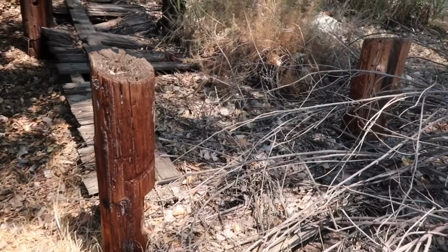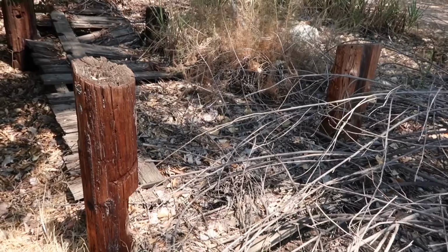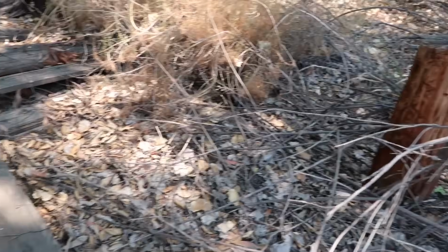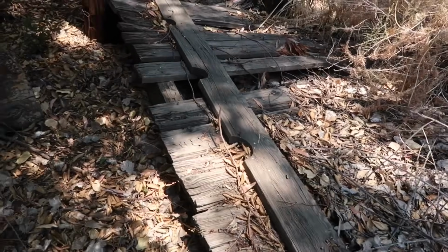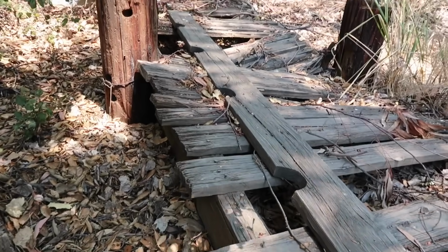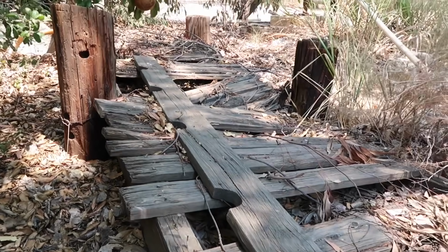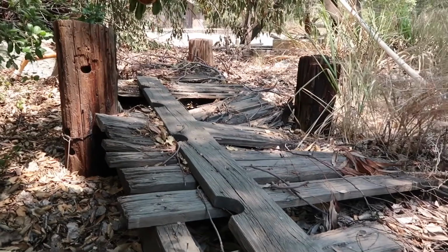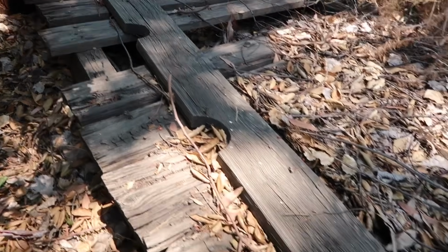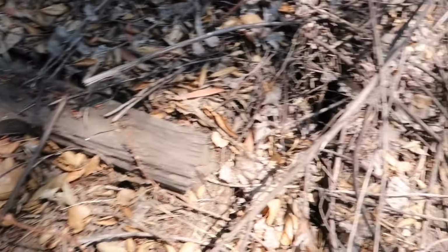But let's take a detailed look at the remains that are still sitting out here, just kind of rotting away. You have to be careful for snakes, especially this time of year. Lots of insects and slithering creatures. They like to lie in wait under piles of wood like this.